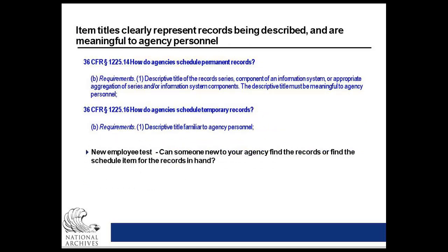For the items that you actually are scheduling, where you do need to request a disposition authority, the item titles need to clearly represent the records being described and be meaningful to agency personnel. What I've given you here is the code for both permanent records and temporary records, and you'll see in both requirements, we are looking for clear titles. This is where I recommend you do the new employee test. Can someone who's completely new to your agency find the records? If they're looking at your record schedule and it describes a record, can they say, oh, okay, it's this body of material, be it paper or electronic? Or the other way around, they have a body of records, they don't know what to do with it, they can actually go to your schedule and find it.